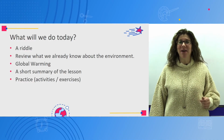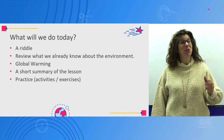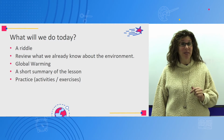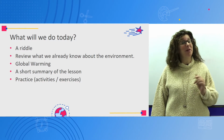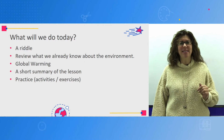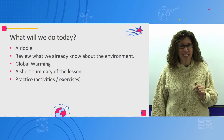Today we're going to talk about the environment. What are we going to do today? We're going to do a riddle. We're going to review what we already know about the environment. We're going to learn a little bit about global warming. Then we're going to have a short summary of the lesson and do some fun activities. I'm even going to challenge you at the end.